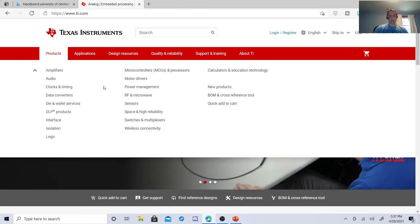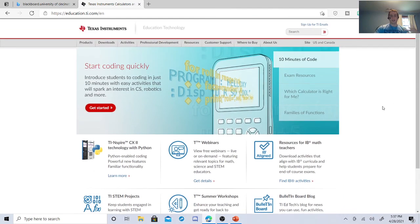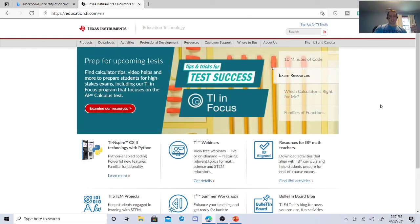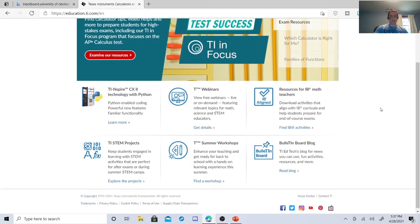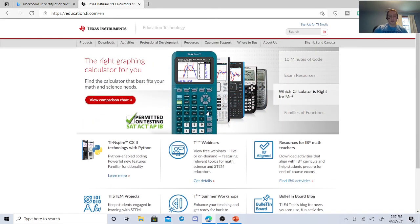So I'm on their website, and the biggest thing that I always remember were their calculators. They had the calculators we used to always have in school. We had a TI-83, and we used to have all those programs in it. And oh, there's the TI-84. I think there's the TI-83 right there. And these are really good.